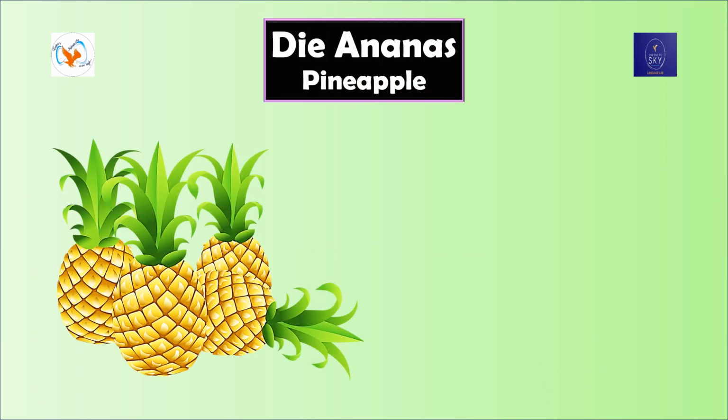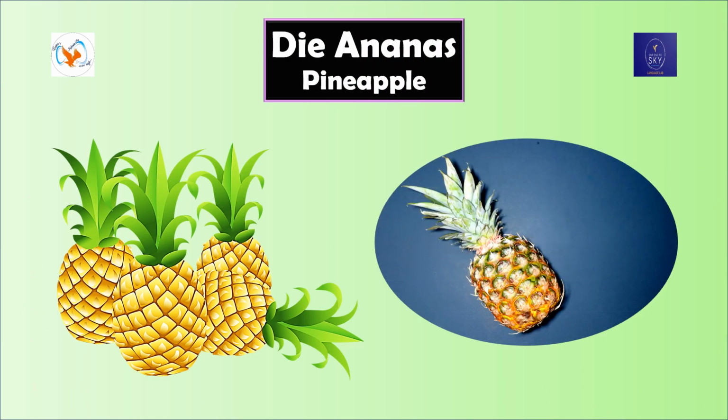Next is pineapple, which means the ananas in German. The ananas. Pineapples are not a single fruit but a cluster of berries fused together. Nature's delicious science experiment, right?